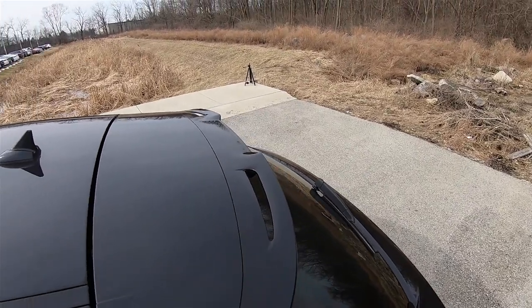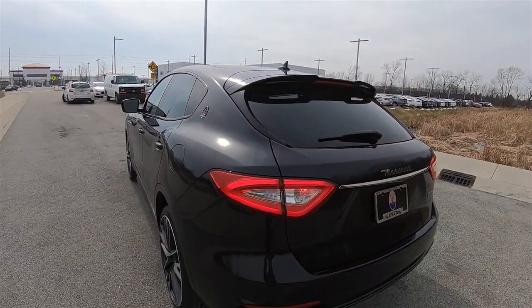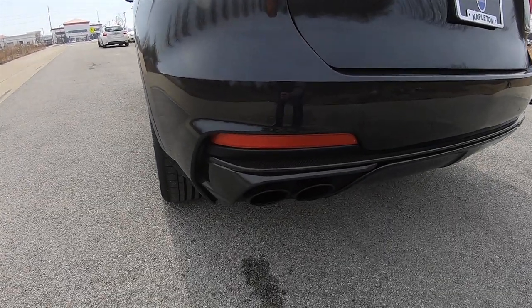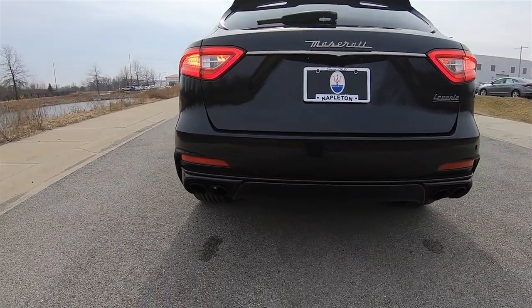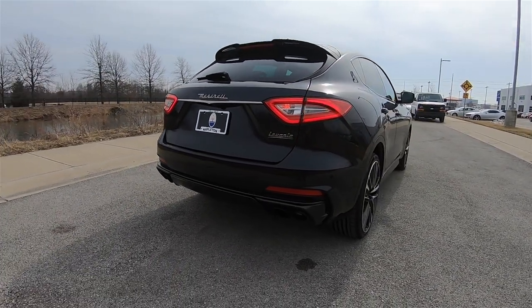Exterior badging at first glance does not give away the Trofeo name until you look at the C-pillar tridents and see the Trofeo wording within. Then you realize what exactly you're looking at. And as you can see down below, just a little bit more detail of the lower carbon fiber aerodynamic bodywork, as well as a quad exhaust. Overall, it looks really good, even in the rear.